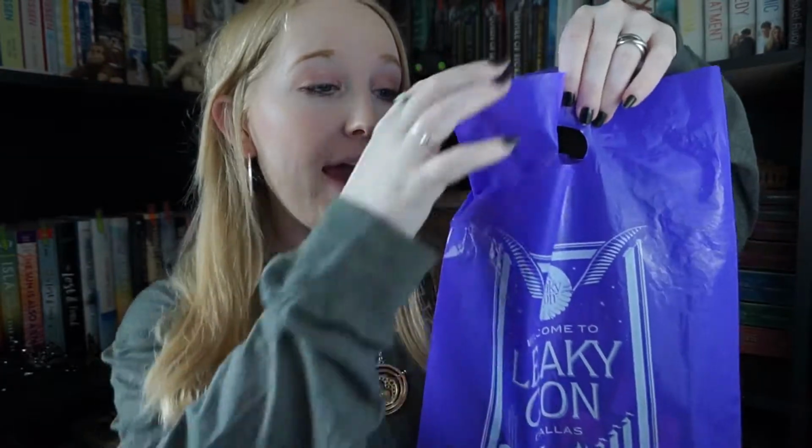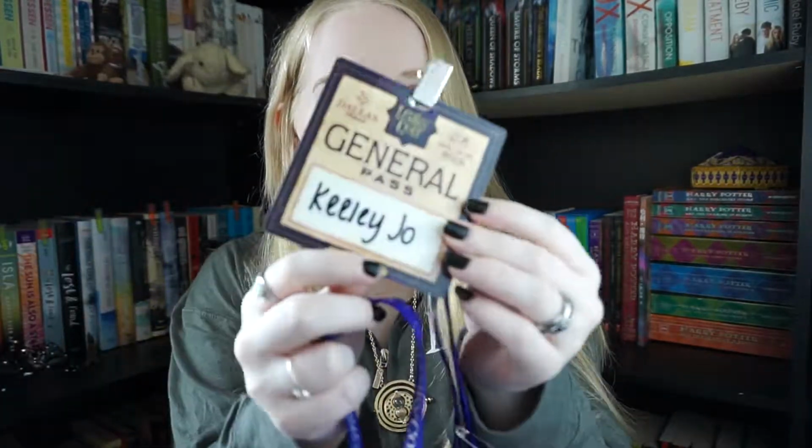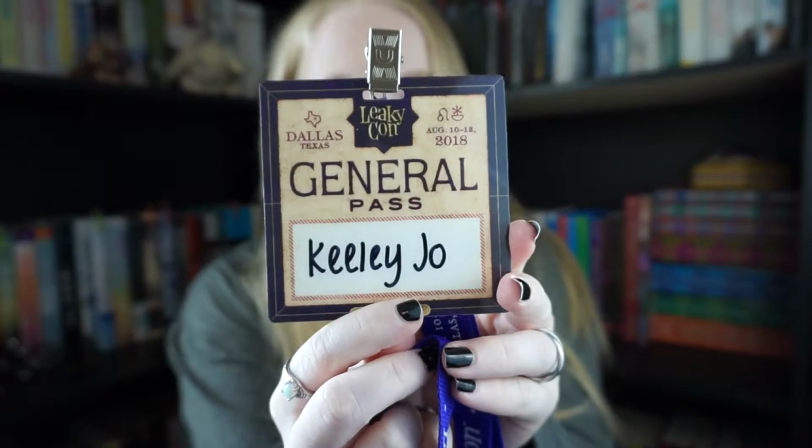So the thing I'm going to start with is the little bag they gave us when you go and register as soon as you get to the con. The first, most important thing that comes in the bag is your name tag. So the badge looks like this, and you put your name on it, and I had the general pass for the 3-day weekend, and it's just this really cool Leakycon lanyard that just has the dates and where it was held. So that was really cool. I really want to put this lanyard on my keys.